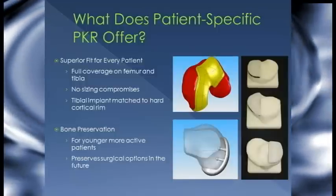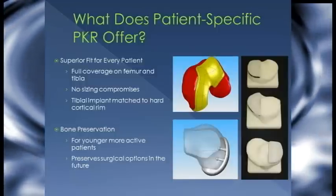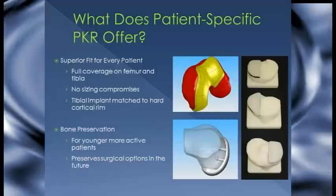The tibial implant, which is the shin bone, is completely perfectly matched to the geometry of your bone, so you get perfect fit all the way around, which could potentially give you better support of the implant and better durability over time.